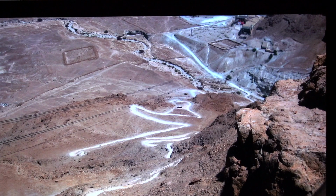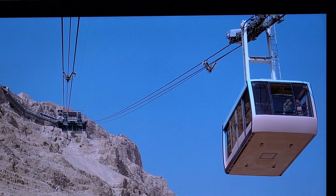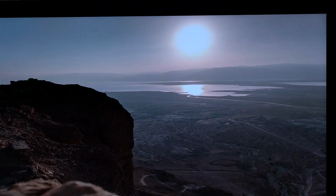You can either walk, taking the snake path, which takes about 45 minutes, or what I recommend is to take the cable car. I recommend the cable car because you're in Israel probably for a very short time, and if you take the cable car up and down, you've saved an hour and a half. That's another sight to see in the Dead Sea area.